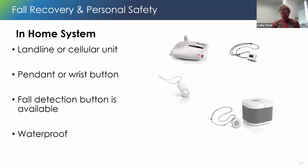We have different kinds, so we really work with people to find what's best for them. We have landline or cellular units. So for people, depending on if they have a landline anymore, we have a cellular. We have both the pendant and wrist options. We have a fall detection button. So if, let's say, you fell and you couldn't push your button, the button detects a fall, and so it will send a signal. And then all our buttons are waterproof, so you can wear them in the shower.